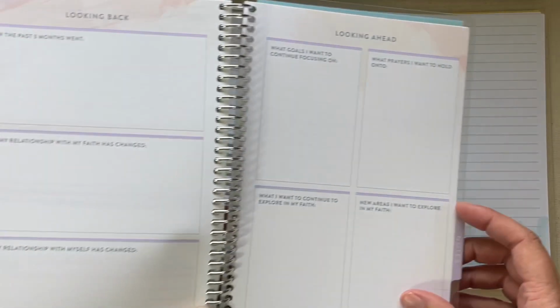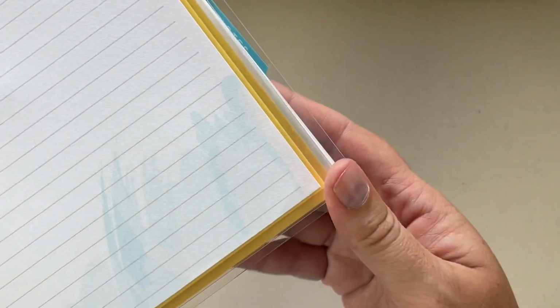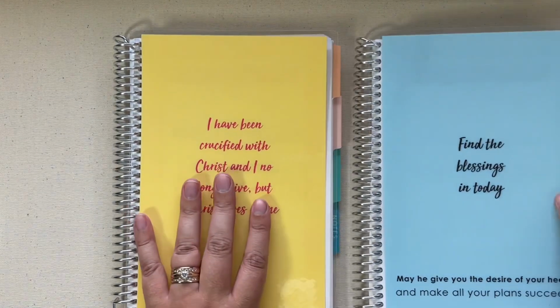Then you're going to turn the page, and you have a tabbed section of notes pages in both versions, and you get 1, 2, 3, 4, 5, 6, 8, 10, 12, 14, 16, 18 pages. And then if you don't see it, it is a lined page. It has some very faint watercoloring, and that's on both versions of this notebook or planner. And so that's a little walkthrough of both of those.